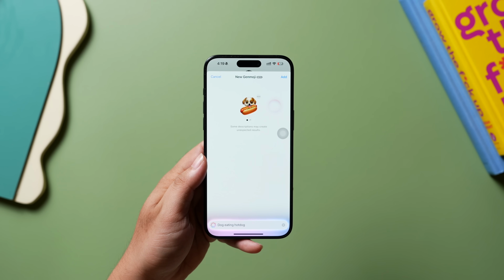Cleanup Tool and Genmoji. Other than those two, yung mga na-mention ko kanina, I don't find them super special, groundbreaking, pretty much what other phones are doing these days already.